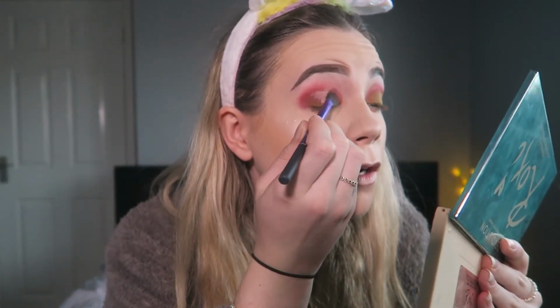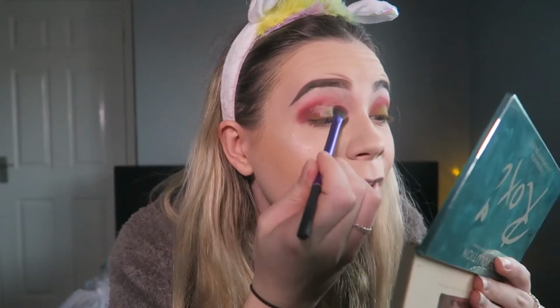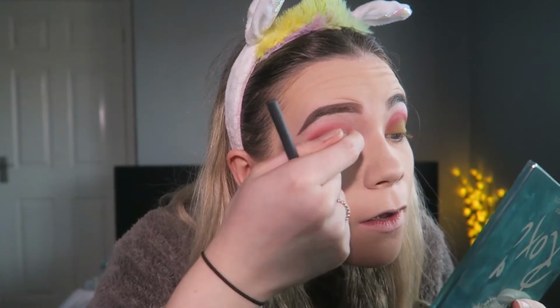Okay, so concealer is on one eyelid. So then what I'm going to do is get this really dirty brush again, and I'm going to go in with this shade. It's called Botanical or something like that. If this don't work, I'm going to have to go in with my finger. But hopefully this works. Oh my god, this is amazing. Wow.